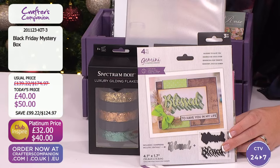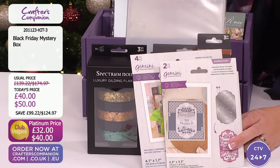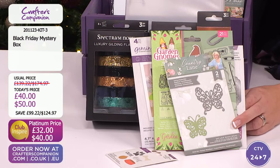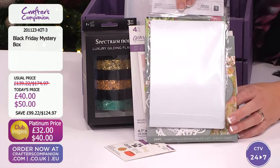The Hello Friend from that lovely modern set of dies that we've got. You've got the Your Friendship Means the World to Me on that big one like that. Lovely set of your gnomes on there as well. You've got some butterflies here. And we've got a set of die cut, pre-cut lace panels. So these are laser-cut ornate lace panels, right? And finally, you've got your fat pack of five die storage from the Easy to Organise collection.